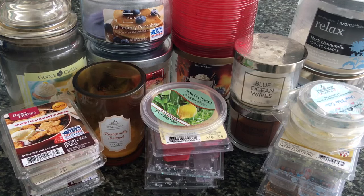And then the other candles were when I was unpacking boxes and organizing my candle closet. I found a lot of candles that were half empty or two-thirds empty, and I'm like, ugh, and they weren't candles I was necessarily hoarding, so I left them in my kitchen because I wanted to just burn through them as soon as I could, which is why I have these empty candles here.